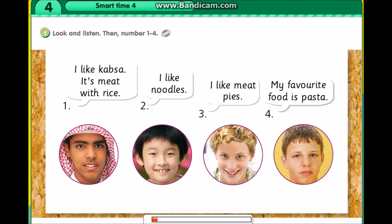Smart Time 4. Food. Look and listen. Then number 1 to 4. 1. I like kabsa. It's meat with rice. 2. I like noodles. 3. I like meat pies. 4. My favorite food is pasta.